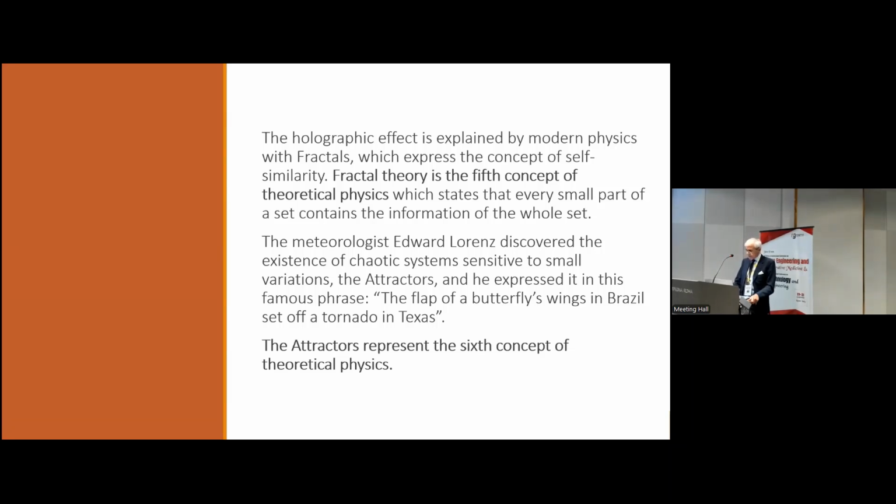The meteorologist Edward Lorenz discovered the existence of a chaotic system sensitive to small variation, the attractors, and he expressed it in his famous phrase, "The flap of a butterfly's wings in Brazil sets off a tornado in Texas." The attractors represent the 6th concept of theoretical physics.